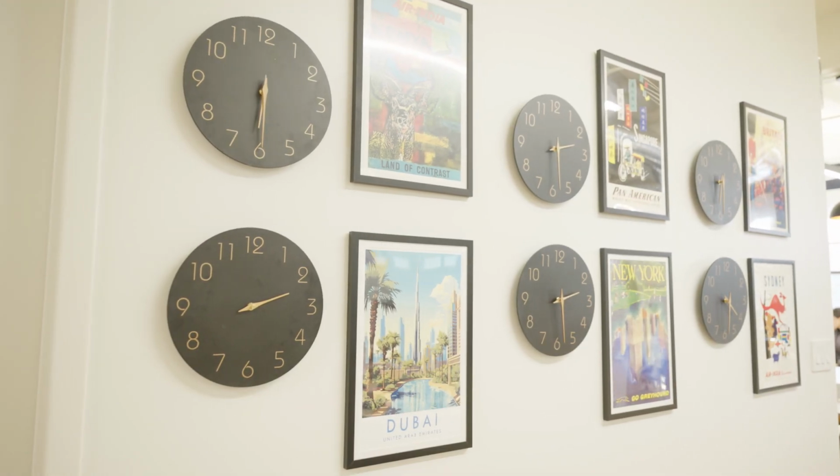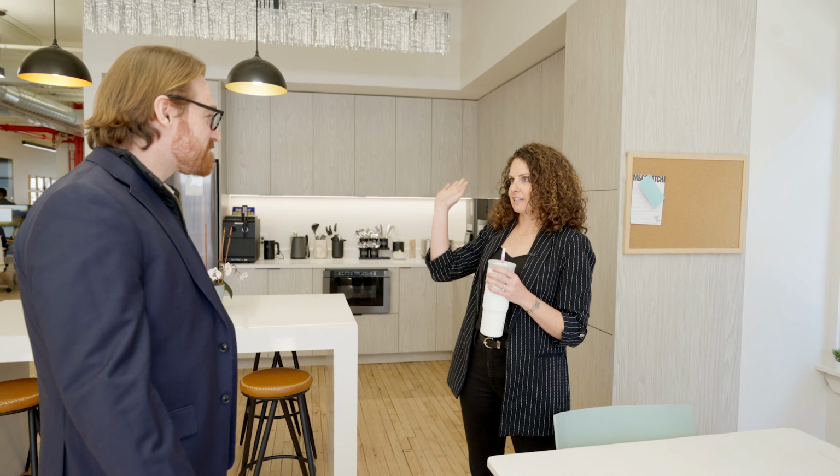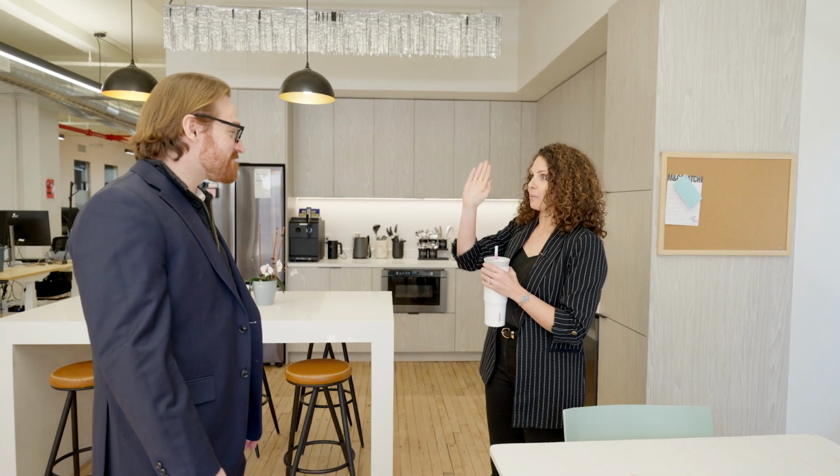And then finally, we have our lockers, and we are not done with them yet, but we have caricature faces going to be going on every single one of them, so that everybody has a place to safely lock up their stuff. So it's become more of a gathering place than it has a workplace. It's just the energy that that brings has been really nice. Kind of the office across M&C Saatchi that people really like to come to.